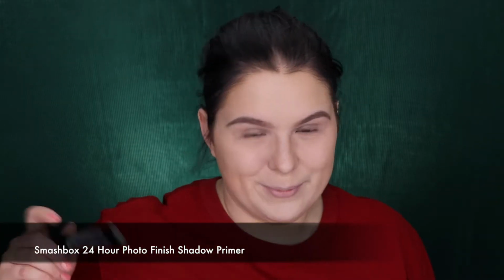Then I will go for the primer because if we do make our eyes, we don't want them to move. If you don't have time even for the primer, then don't do your eyes. Maybe you'll just throw mascara on and you'll be okay. But if you do the eyes, do the primer. That's a must, because by the end of the day, you don't want to look like a mess.